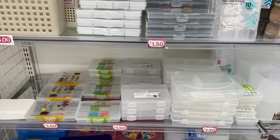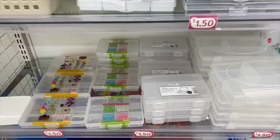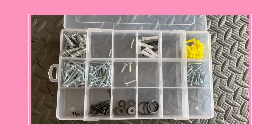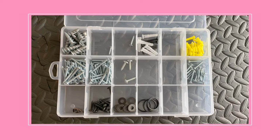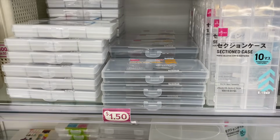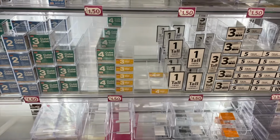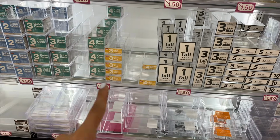A must-buy essential within the plastic bins are these sectioned cases. I have one like this that's much bigger that we use to organize our nails. And I think these are great for little things like jewelry, buttons, little craft supplies. The last item within this category are these cube cases.